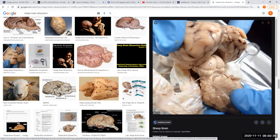So the superior colliculi are involved in visual reflexes to control your head and trunk muscles and neck muscles. And then the inferior colliculi control auditory reflexes to regulate skeletal muscles in your head, neck, and upper chest and trunk. That's the fourth ventricle, would be down there below the cerebellum, by the way. All right, so that's the sheep brain. Pretty cool, huh?